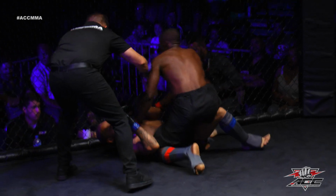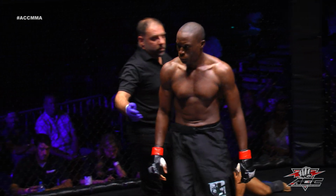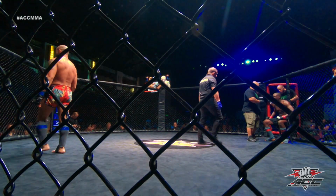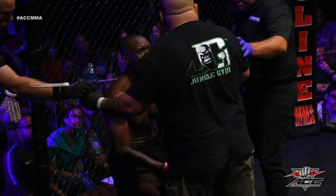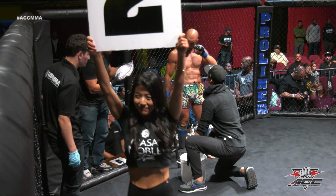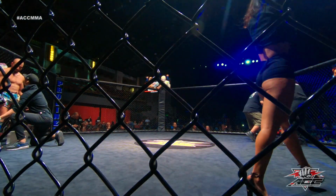Just saw a right hand to the head. Yeah, I saw that too. And Guttierez felt it, and he's telling the ref about it now. But that's the appropriate time to talk to the ref. Exactly. In between rounds, now you're talking. Not when you're in the midst of a submission attempt. Yeah, and the ref's warning him now. He's talking to him.